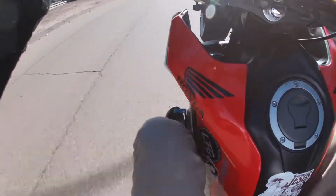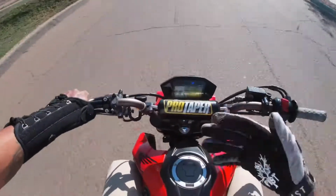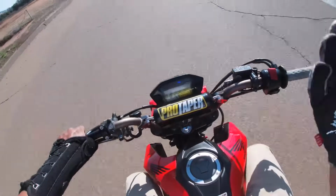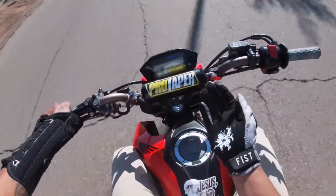And I don't like to do too much handbrake stuff. Yes, I do handbrake stuff, but I try to go back and forth. I'll do like 4 or 5 runs of the handbrake, and then I like to keep my foot brake there still, because I don't want to learn handbrake too much and then not have the foot brake down still.